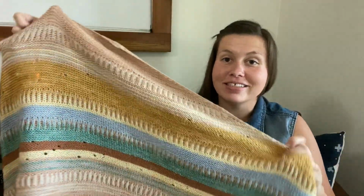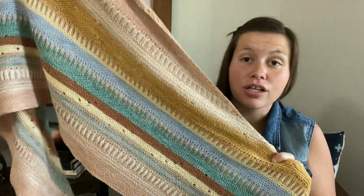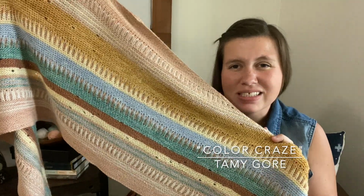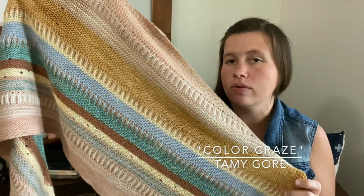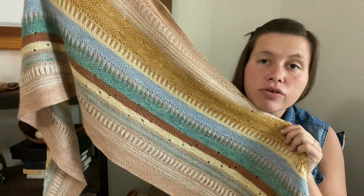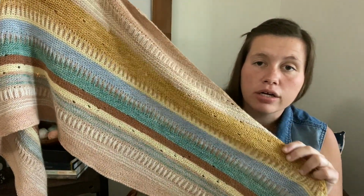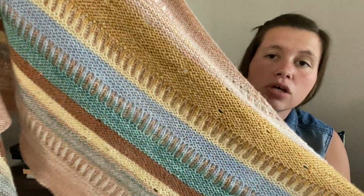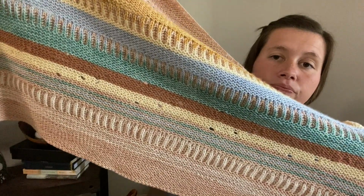So here it is. This is the Color Craze shawl. Is it by Tamy Gore? I'm not sure. I will for sure put her name up here. It's this really beautiful brioche and garter and eyelet stitch shawl that works so well to use up minis.